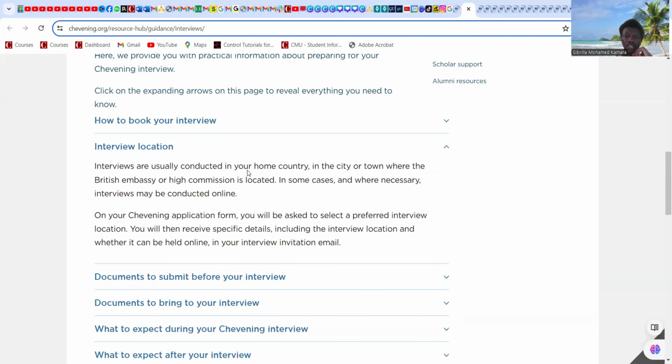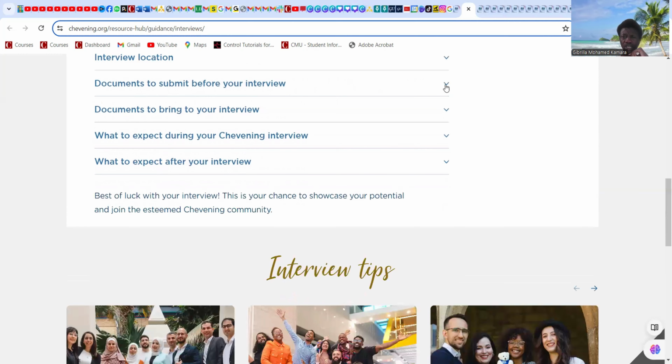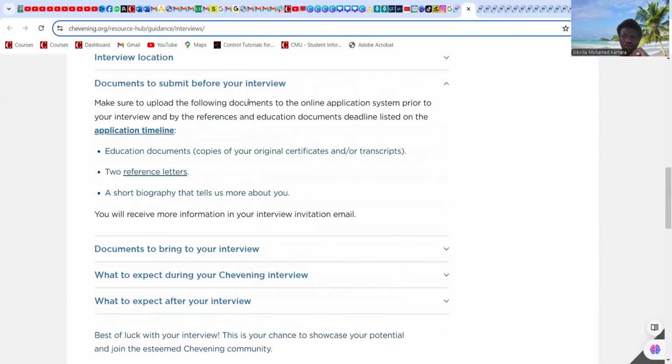Interview location. Interviews are usually conducted in your home country, in the city or town where the British Embassy or High Commission is located. In some cases, and where necessary, interviews may be conducted online. On your Chevening application form, you will be asked to select a preferred interview location. You will then receive specific details, including the interview location and whether it can be held online, in your interview invitation email.